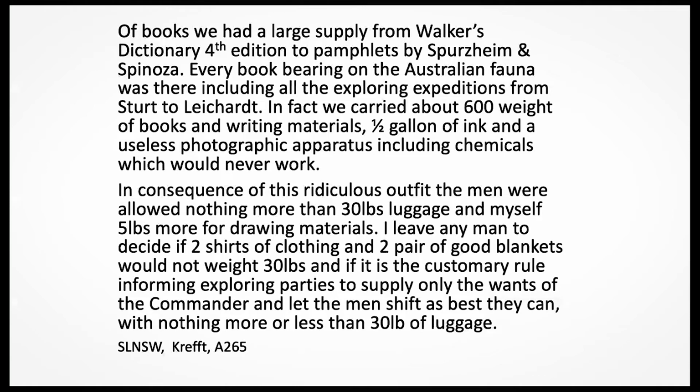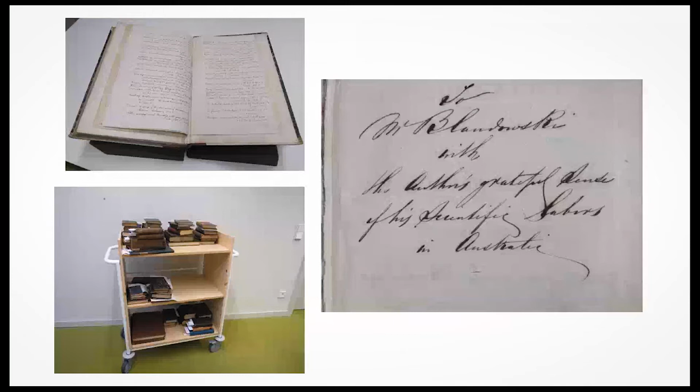Here it is on a trolley at the State Library. The ledger at the top is the original listing, and on the right is a dedication that's in one of the volumes.